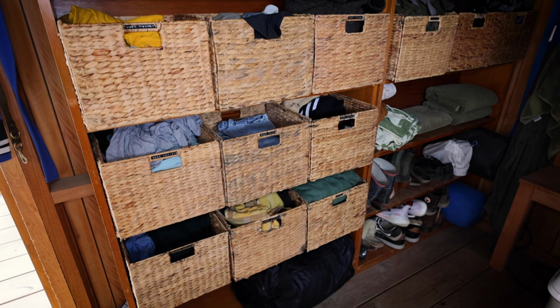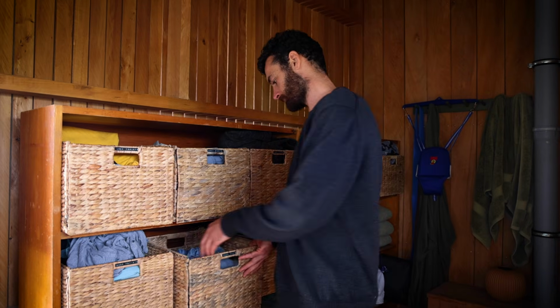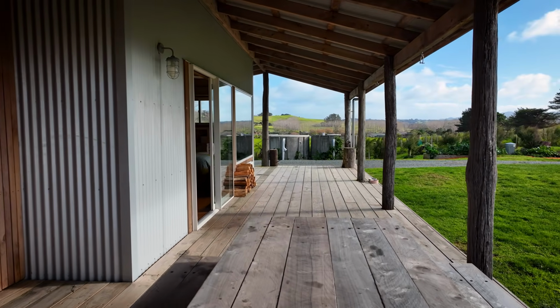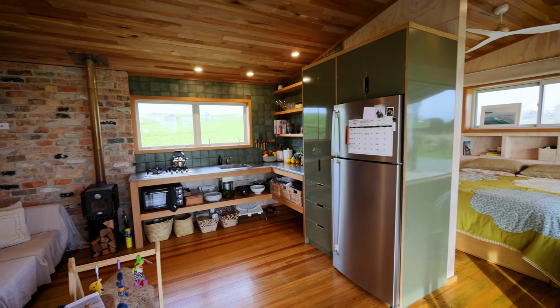Yeah, that was my little sacrifice in terms of making room for the baby. But it's pretty easy, to be fair. It means I can come out here, have a shower, straight into my clothes, and away we go. So how long have you been living here now? About 1.5 years.